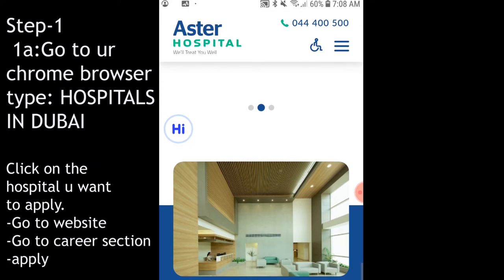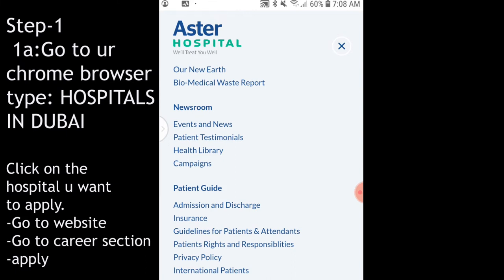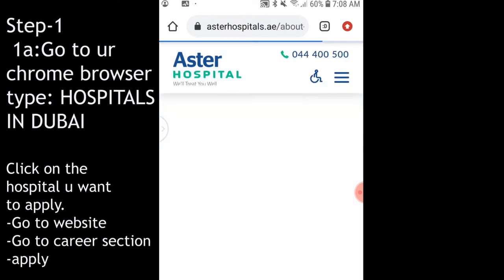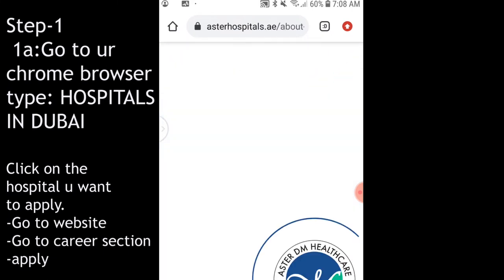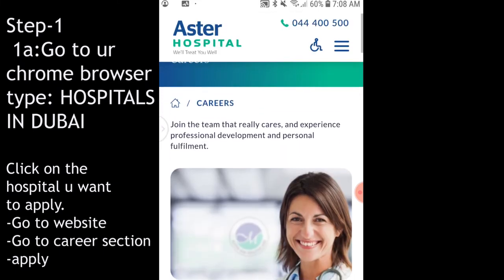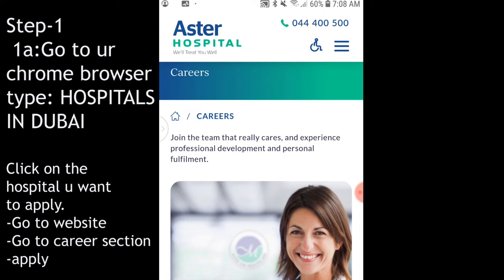If it's over here, you come down and come over to their careers. You see it? This is their careers. You click on careers. You see? It's as simple as that. You don't have to be wasting your time printing CVs, wasting transportation trying to get a job. All you have to do is just use your mobile phone to get a job.